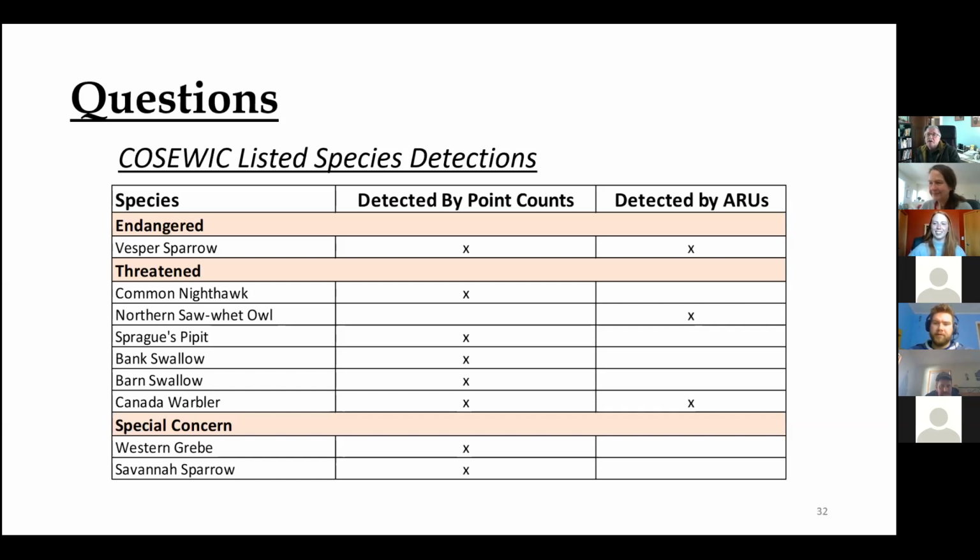Hey, Quinn, other Quinn here. Do you think only deploying the ARUs during migratory mating season would make them more comparable to the point counts? Because during migratory mating season, that's when most of the birds are calling. Just because I'm limited in my knowledge of migratory birds and their period, I don't really have an answer for that one. I'm sorry. Maybe you could message me after this is finished, and I can try to find the answer to your question. Gotcha.